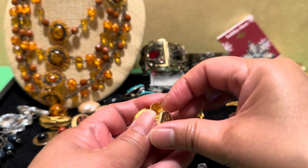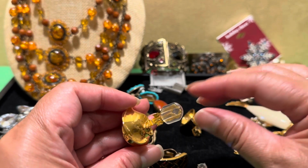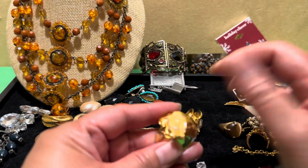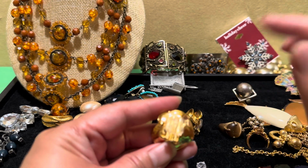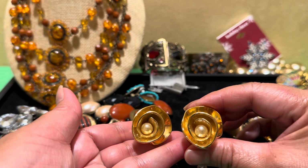The back, I put the thingy. It's really, really nice. And it's marked here, Norma Jean. I love, love, love these. Swirl.